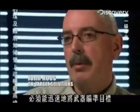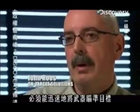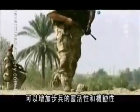The person engaging in close quarter battle has to be able to bring his weapon on target quickly. Were you to have very long rifles, actually in a lot of areas you wouldn't be able to move them around as easily. Having shorter, lighter weapons will increase the flexibility and the maneuverability of infantry.